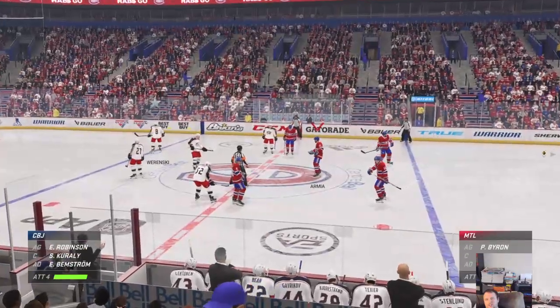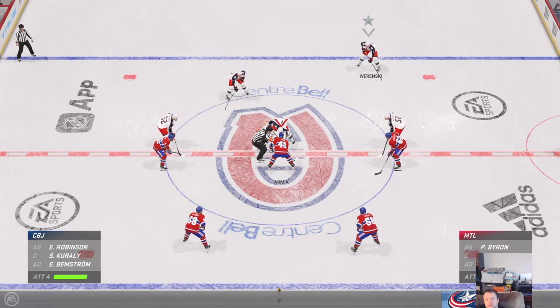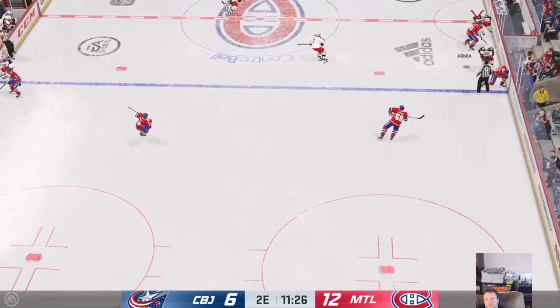The Blue Jackets needed that one as they get back to center ice. They need a lot more than that. It's really been a poor performance by them so far. Puck is dropped and we are back underway.